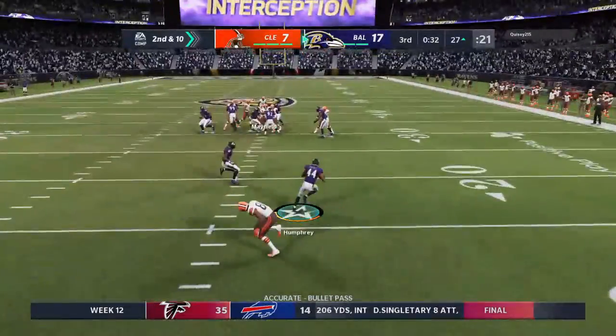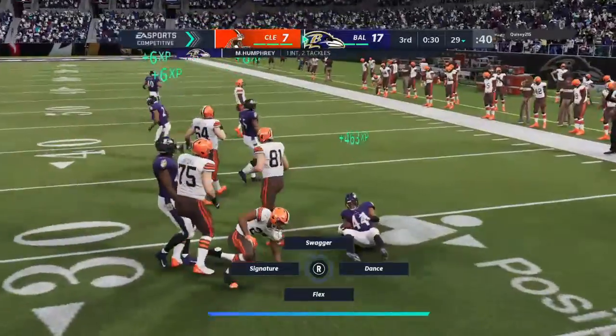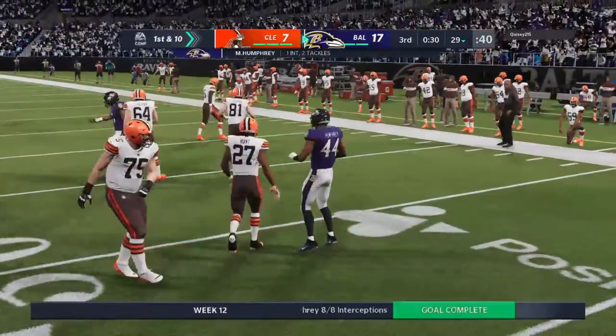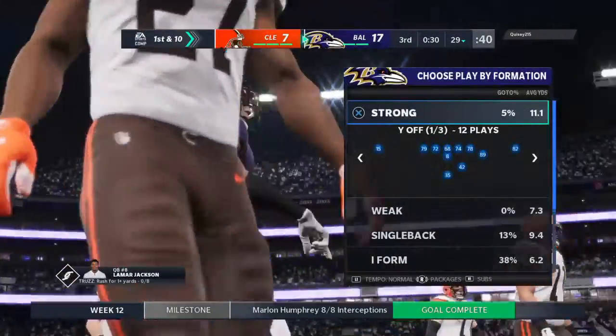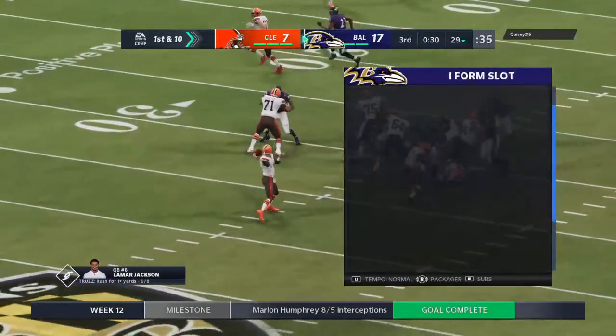And Mayfield again with the interception, his 3rd. Picked off by Marlon Humphrey. And he'll bring this one back to the 29. He has just been a load for opposing offenses to account for now. 8 interceptions on the year.